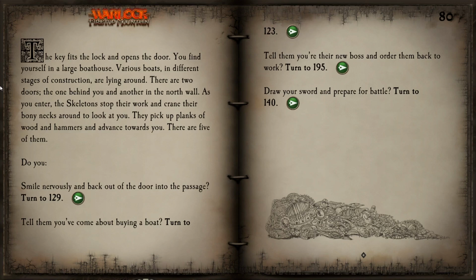The key fits the lock and opens the door. We find ourselves in a large boathouse. Various boats in different stages of construction are lying around. There are 2 doors, the one behind us where we entered, and another in the north wall. As we enter, the skeletons stop their work and crane their bony necks around to look at us. They pick up planks of wood and hammers and advance towards us. There are 5 of them.